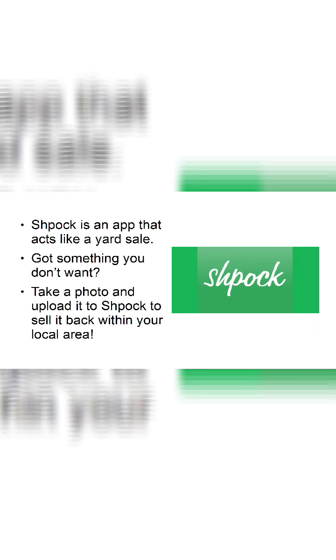2. Spock. Spock is an app that acts like a yard sale. Got something you don't want? Take a photo and upload it to Spock to sell it back within your local area. 3. FreeCycle. FreeCycle takes the idea of Spock one step further by encouraging its users to give away things that they don't need anymore, but would otherwise have to pay to dispose of.